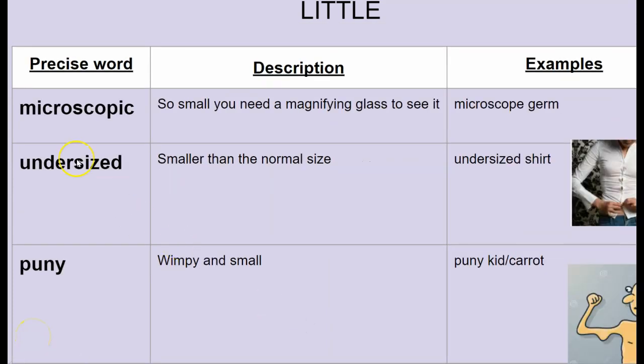Let's see, microscopic. Okay, so small you need a magnifying glass or a microscope. Get it? See, that's part of the word, microscopic. You need a magnifying glass to see it, okay? Undersized, smaller than normal size, like an undersized shirt. Puny, wimpy and small, okay? Like a puny kid, okay? Weak.